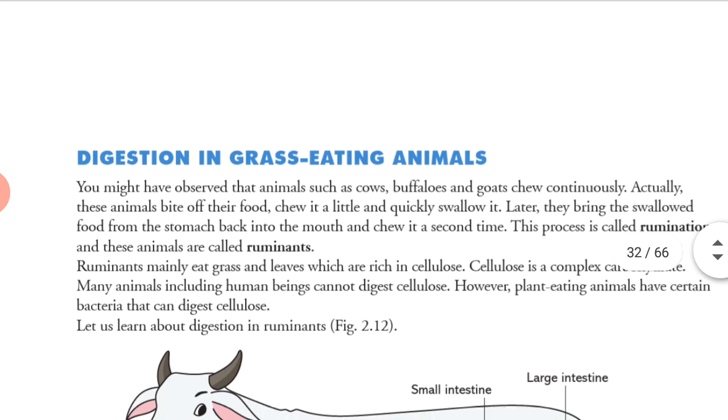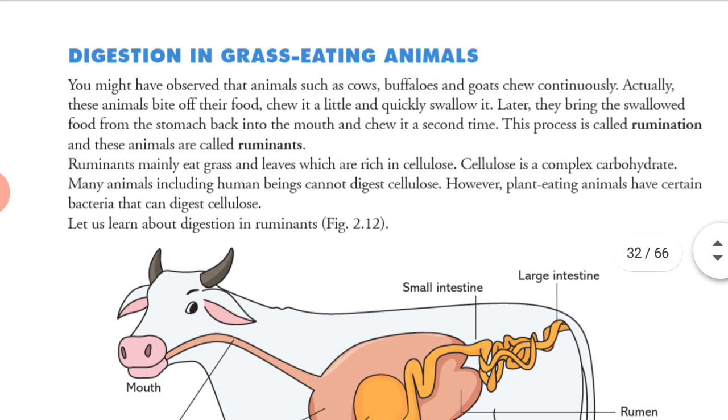Now let's move to the next part of this chapter, digestion in grass-eating animals. Till now we discussed plants as well as animals, how they take their food, and even humans, how the food is digested in human bodies. Now we will start our discussion of grass-eating animals, how they digest their food.